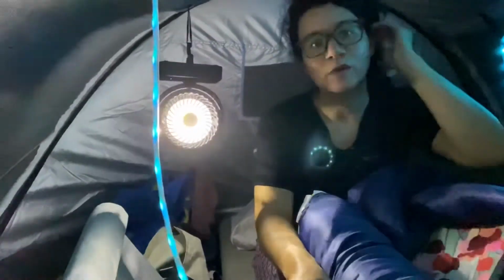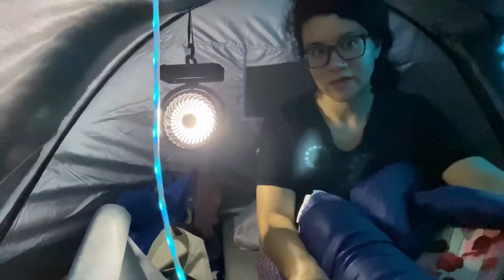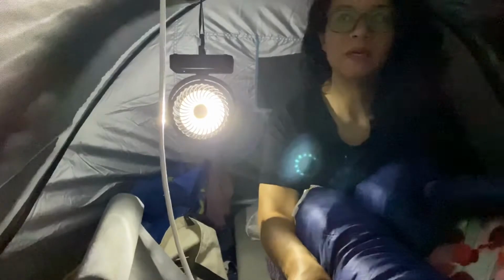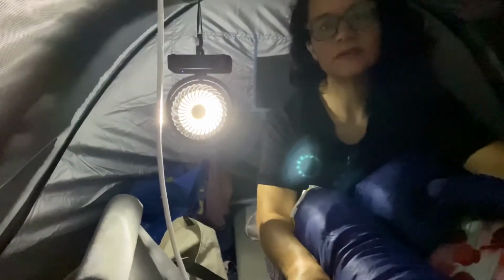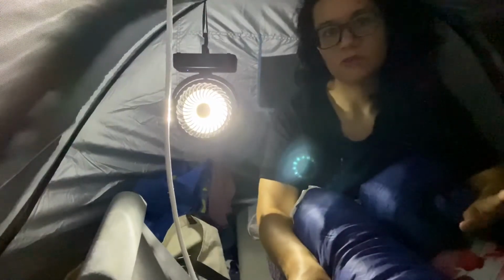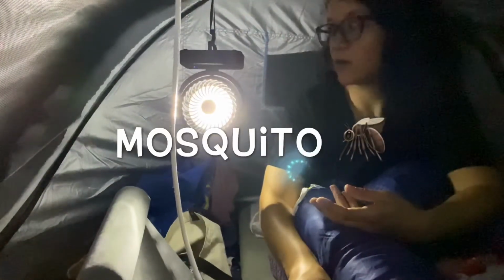Hi everyone, so I'm here in the tent. We're at John Bryan State Park. It is in Ohio. We're between Columbus, Ohio and Cincinnati. It doesn't have like a proper bathroom. It actually just has sort of an outhouse style. I hope it's not a mosquito.